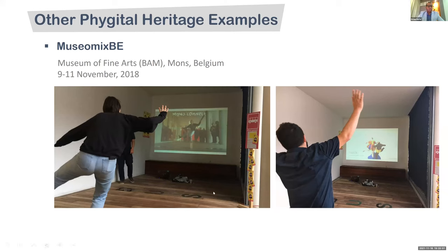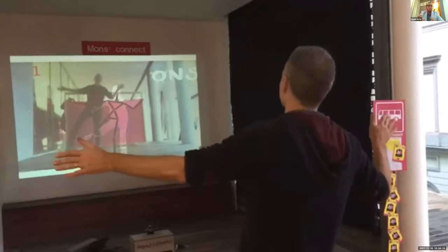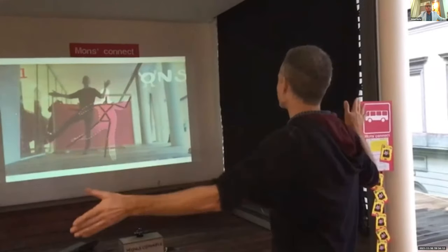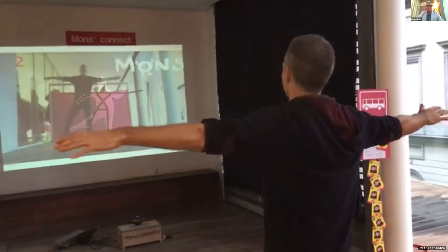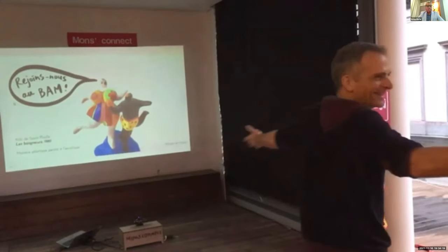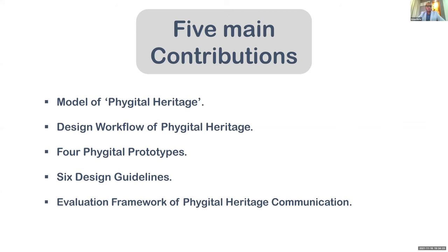This is another example, at the Museum of Fine Arts in Mons in Belgium. We used a projector and a Kinect camera to invite passersby to visit the museum in a fun and engaging way. We use the projector here, and when you see the skeleton, you try to strike the same pose as this skeleton, and when you have it correctly, we show you one of the artworks at the museum, and then we ask you to visit the museum, where you see different artworks and different poses.